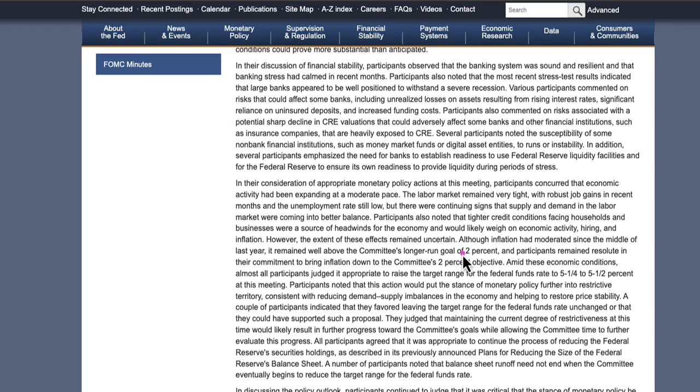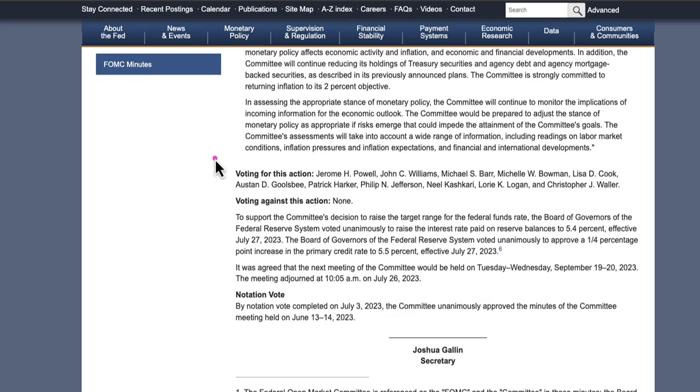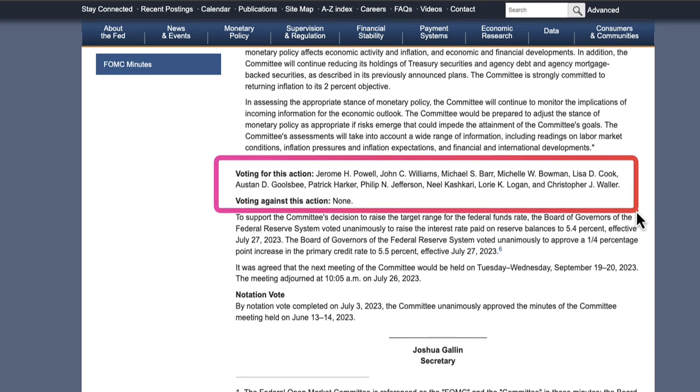And here we go again, 2%, committed to 2%. I mean, it's over and over, all over the place. You can't miss it. And just to end, if you look at the vote, it was unanimous, meaning nobody went against this. No one thought any differently.